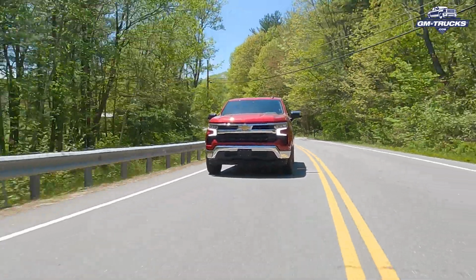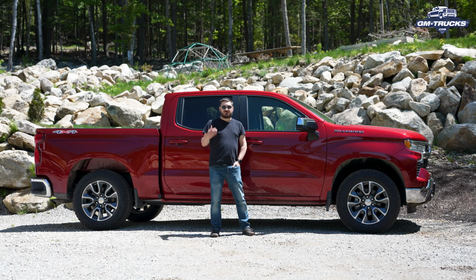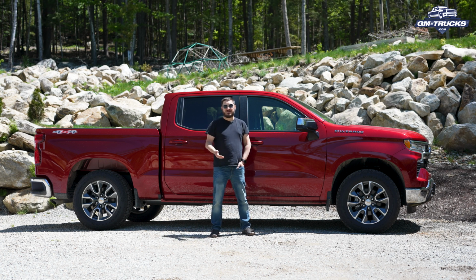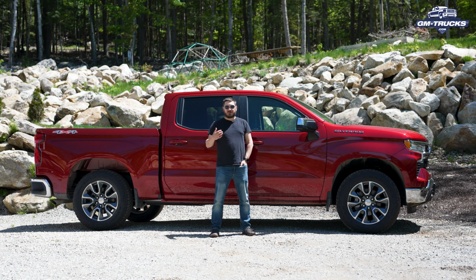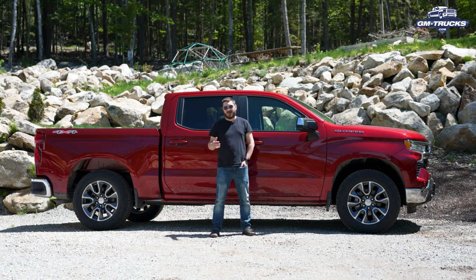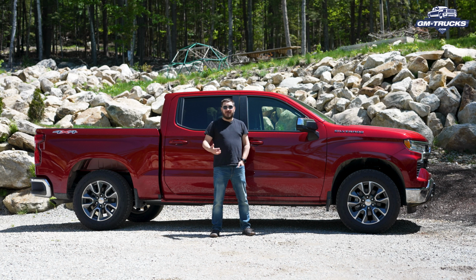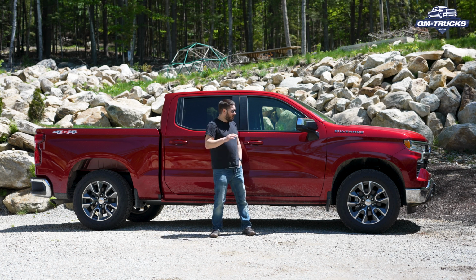I've been driving this model's predecessor, the 2019 Silverado, for the past 3 years in a higher trim level and bigger engine, the 6.2 liter V8. And I've really got to say, this 2022 Silverado LT impresses the heck out of me. It's a great daily driver that fits 95% of the use cases that pickup truck owners are going to have on any given day, week, or month.